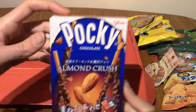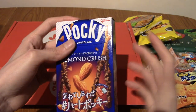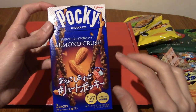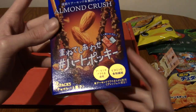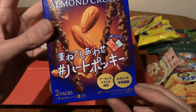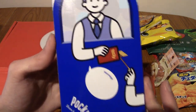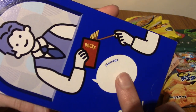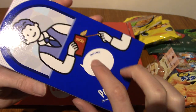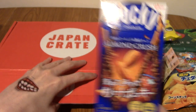Let's go. Almond Crush Pocky. Dude, all Pocky is nice, to be honest, but this is like the fancy Pocky. You can tell because the box is different. It's got some shininess. Dude, okay, Almond Crush Pocky. Let's go. There's a gentleman handing a Pocky to someone. Who is he handing it to? This is like a present you'd give, but I'm not going to give this to anyone. I'm going to eat this myself.